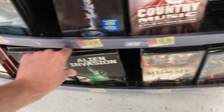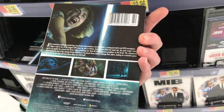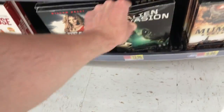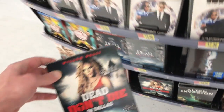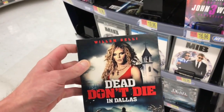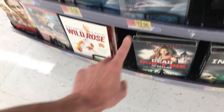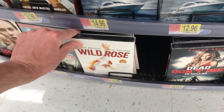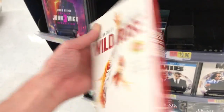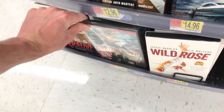Also this movie here, which I don't know anything about. If you guys have seen this one, let me know if this is any good. This movie called Alien Invasion, and this one is $12.96. And this one here, which is from Wild Eye and ITN Distribution, I talked about this one last week. This one here, Dead Don't Die in Dallas. That one's $9.96. Also, they have that Wild Rose here as well for $14.96. Like I said, if you guys have seen this one, let me know if this one is worth checking out. Also, though, they have Bottom of the Ninth here.